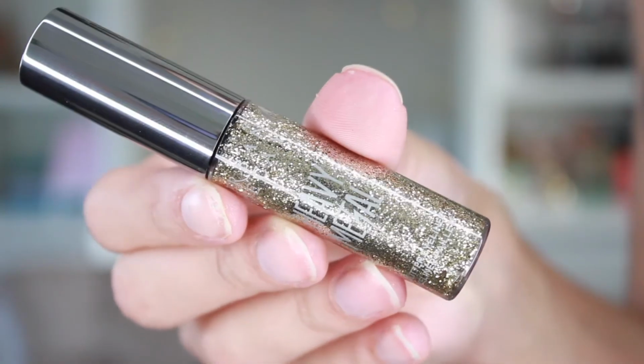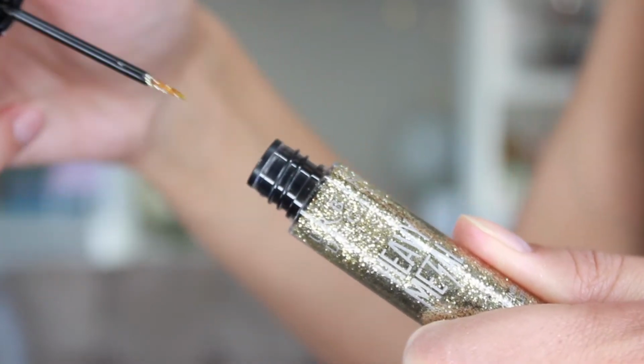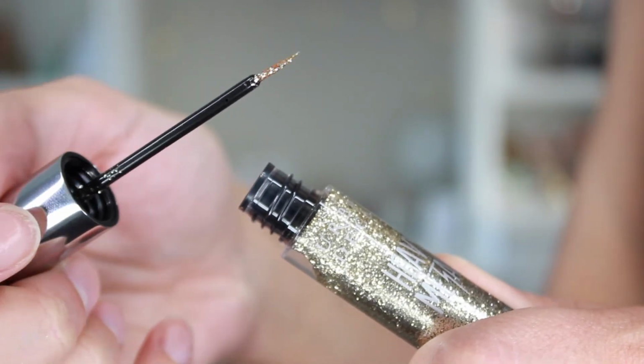I have this shade here that's called Midnight Cowboy, which is sort of like a burnished gold glitter. These are really cool. It has a really super fine tip, so you can either do this as a line or you can just build it up and pack it on like you would loose glitter onto the lid. It looks really beautiful. You can use this when you see people do those really cool glitter cut creases. You can use something like this to do that detail work because the brush is really nice and fine.